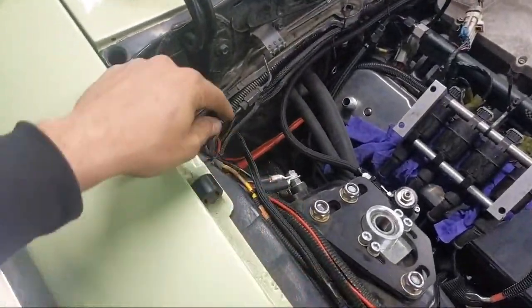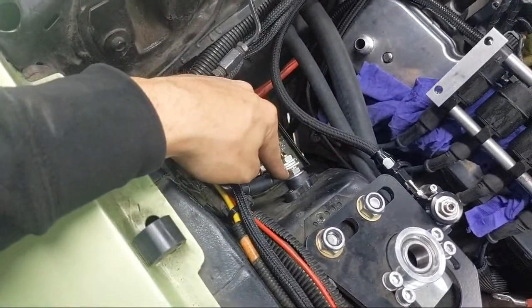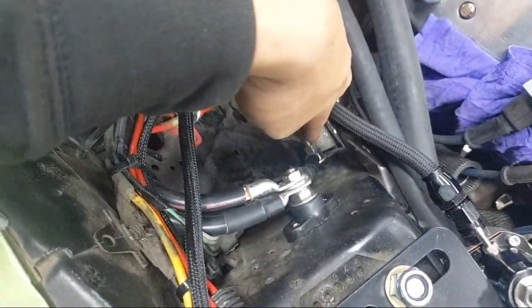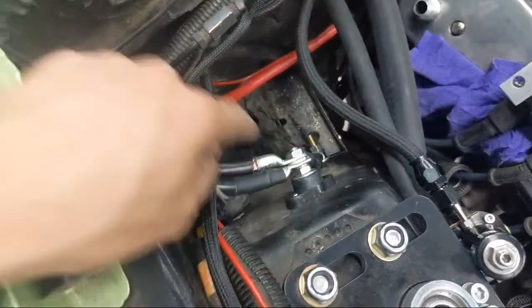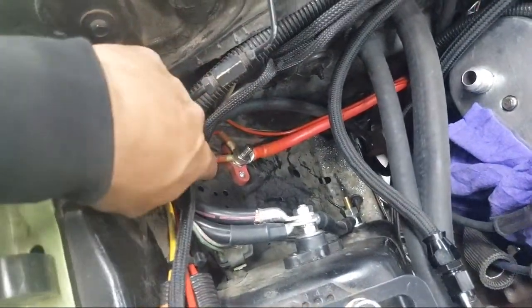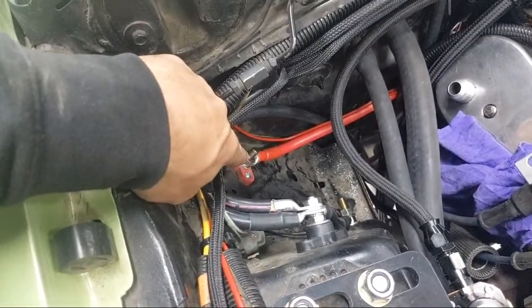And then, yeah, so here's our grounds here. That's from the battery, from the head of the engine, and then the third one actually goes down to here to ground the body. So that's that. There's the power wires down here. That one actually goes all the way through, and the main power wires on the back side of this one. And then this goes to the starter.